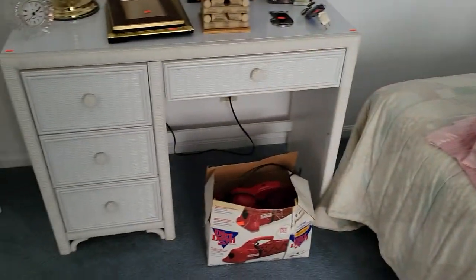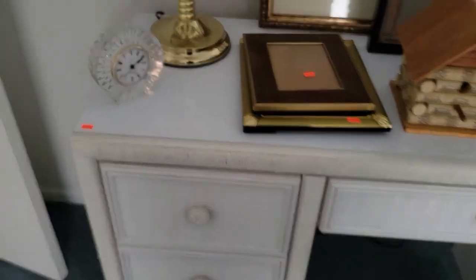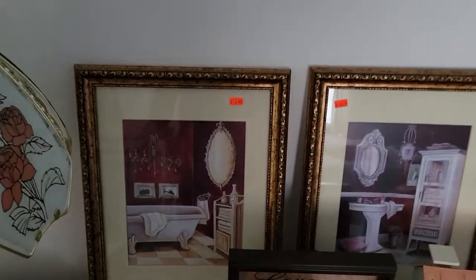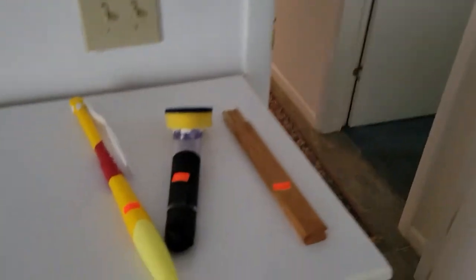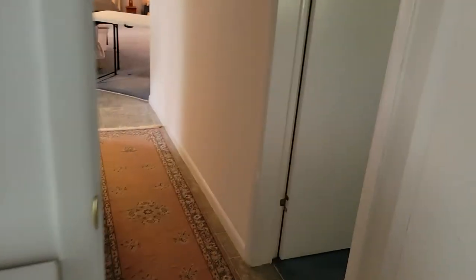Over here, we have a nice little wicker vanity. Could be a desk too, either one. Got some great pictures here. All right, couple things hanging on the wall right there. All right, over here, a couple pieces here. And then right here, we've got a nice wall decor right there. Looks like a parrot. All right, then we're gonna go into the other bedroom here.